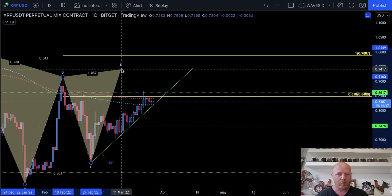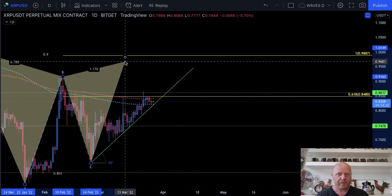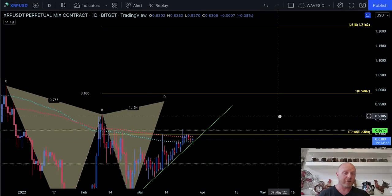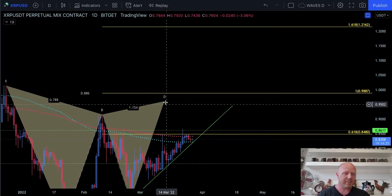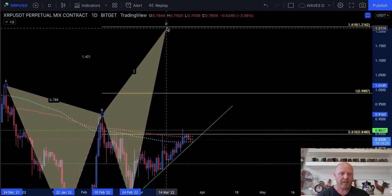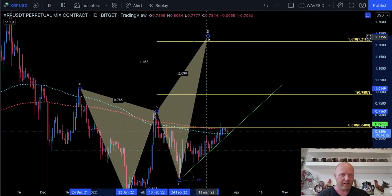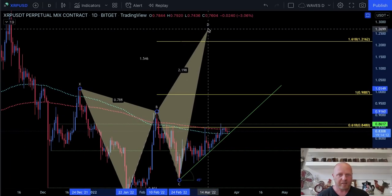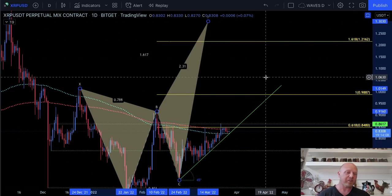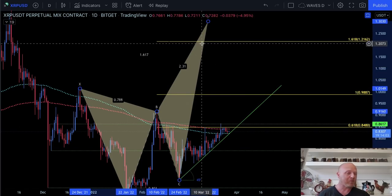If this underperformed and did stay down here at the 886, roughly right about here, that's at 96 cents. You never know with XRP. 96 cents, $1.07, and if this came out to the max extension, I would trade this right. This would actually get pretty high at the 1618 of this pattern. This would get to right about $1.30. Again, that would have to be super bullish momentum. Try to keep things realistic, guys.